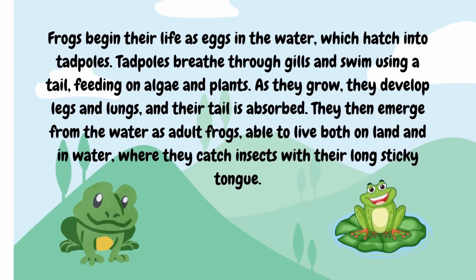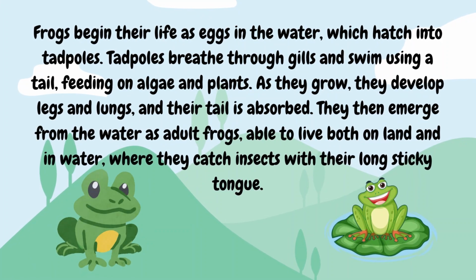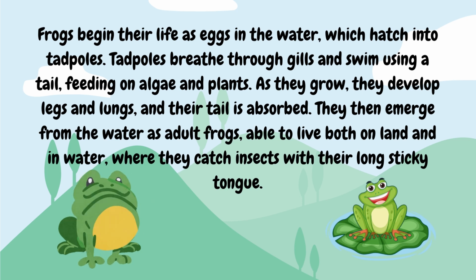So frogs begin their life as eggs in the water, which hatch into tadpoles. Tadpoles breathe through gills and swim using a tail, feeding on algae and plants. As they grow, they develop legs and lungs, and their tail is absorbed. They then emerge from the water as adult frogs, able to live both on land and in water, where they catch insects with their long, sticky tongue.